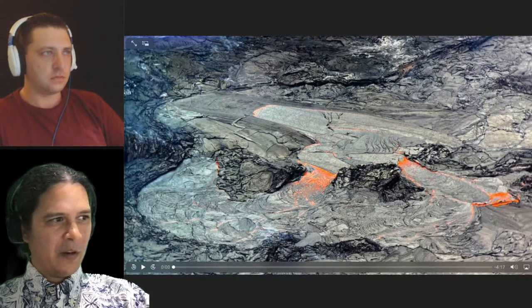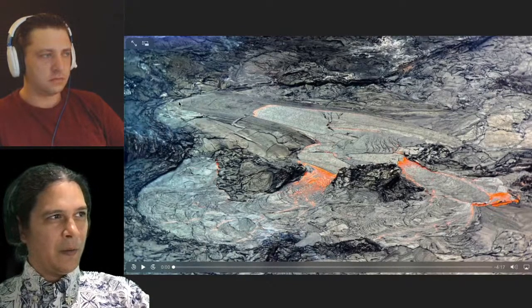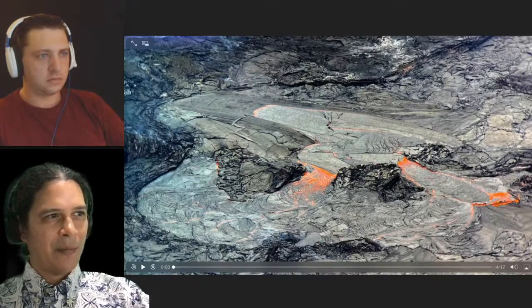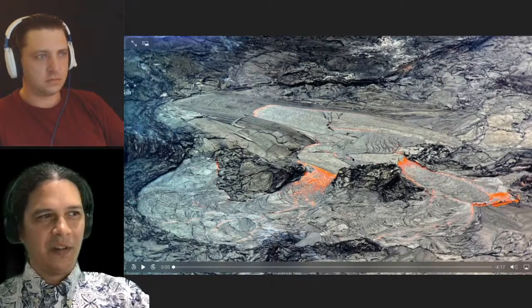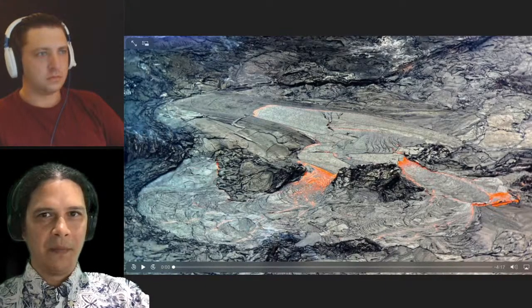So starting off here at the top, this is the area below the west vent, and we have essentially a perched lava pond up here that's spilling over into this lower part of the lake, and that's what the story will detail for you guys here today.